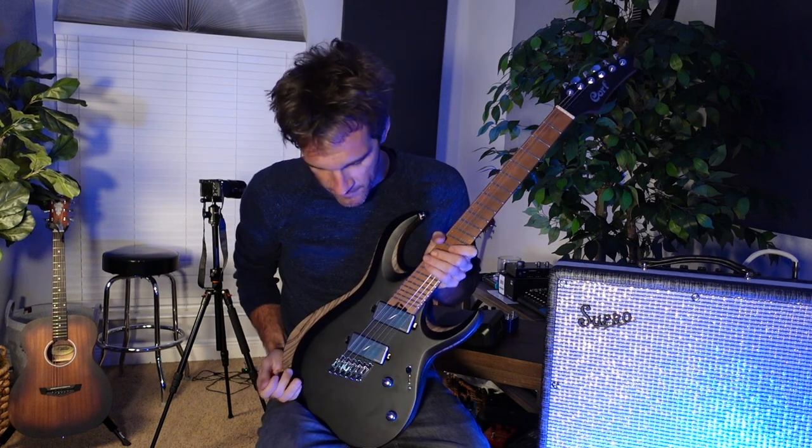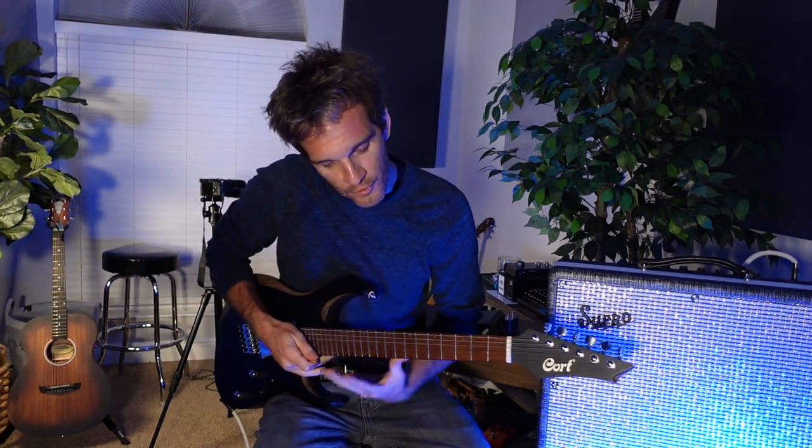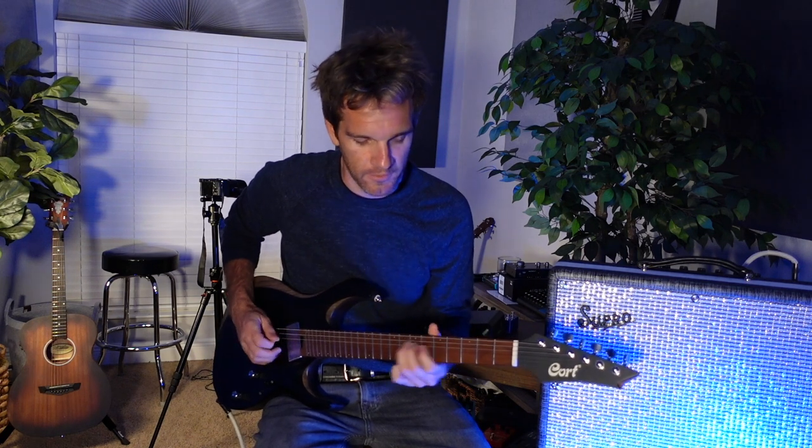Alright, so this is the first time I've ever played a fan fret instrument. And the funny thing is the first thing I thought of was, how is my finger gonna affect the bar chords, right? And guess what? Your finger just moves along the fret. I thought maybe there'd be a learning curve, but no, there's absolutely no learning curve necessary. So I was kind of surprised by that.